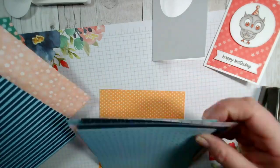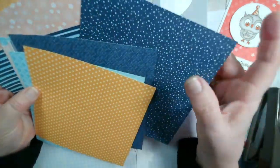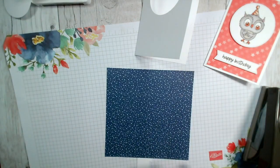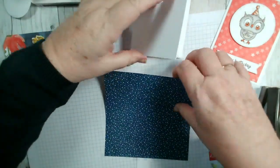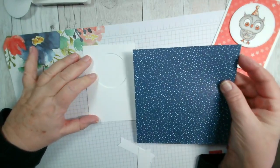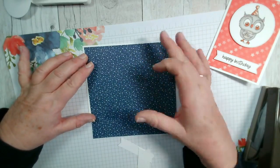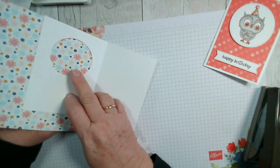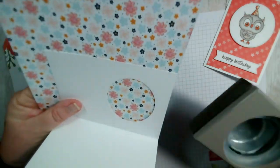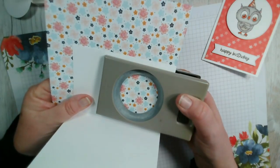So now to choose which one I'm going to use. I think I might go for this one here. And then tie that in with some of the colours, we'll see. So I'm not going to cut this and try and work out where the hole is going to go. What I'm going to do is adhere this onto the front and then position my punch so that I can punch this piece out again. So I'm going to stick this down and then bring my punch back in, using that outline to punch my aperture.